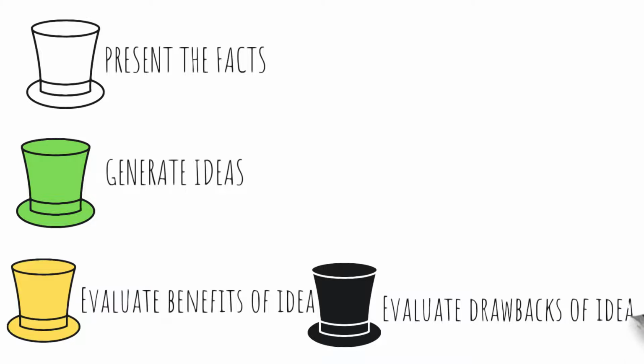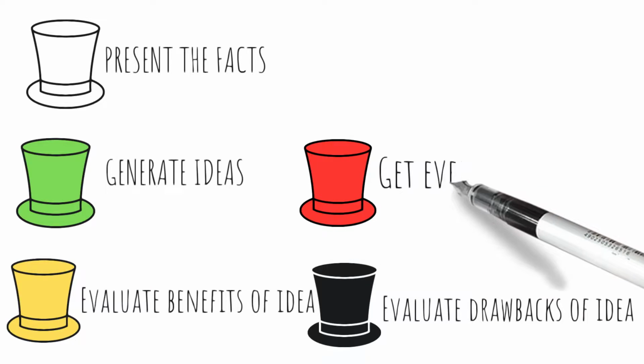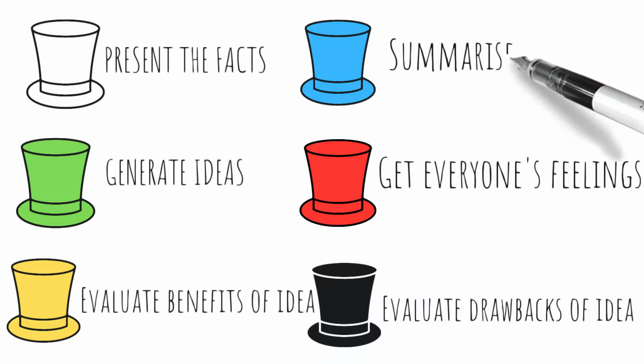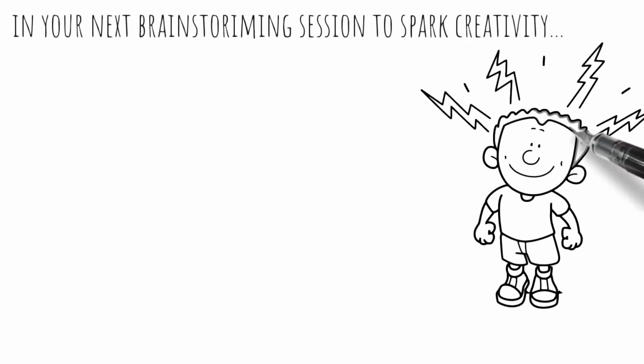Number 4, black. Evaluate the ideas by listing their drawbacks. Number 5, red. Get everybody's gut feelings about alternatives. And number 6, blue. Summarize the discussion and agree on the conclusions.